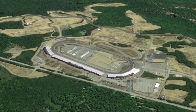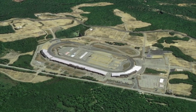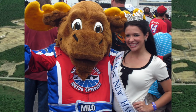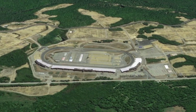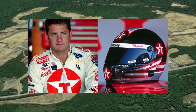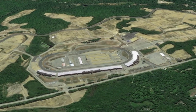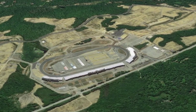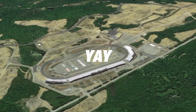From the Monster Mile to the Magic Mile, New Hampshire Motor Speedway also has a mascot, Milo the Moose. Maybe I should do a NASCAR mascot critique. The year 2000 was very bad for the track. Adam Petty and Kenny Irwin were killed in accidents and restrictor plates were installed here, resulting in boring races. The track has been made safer since, and NASCAR banned restrictor plates. Yay.